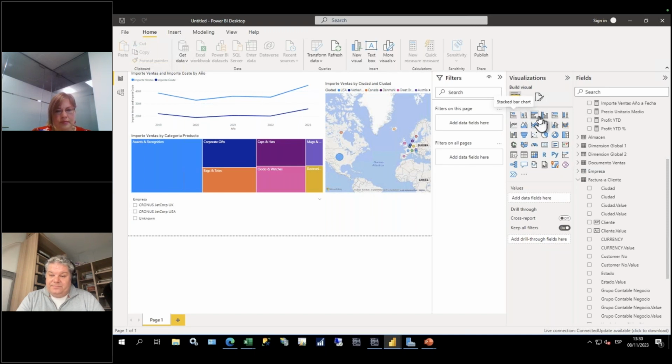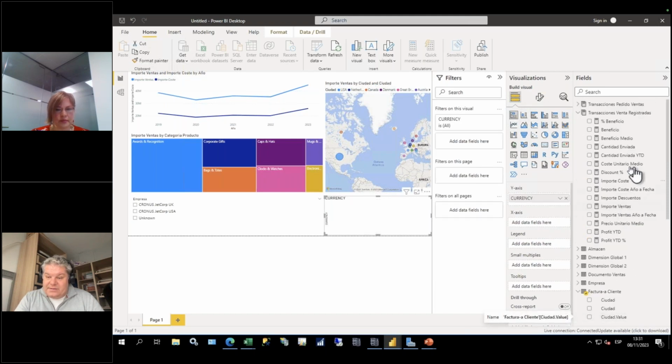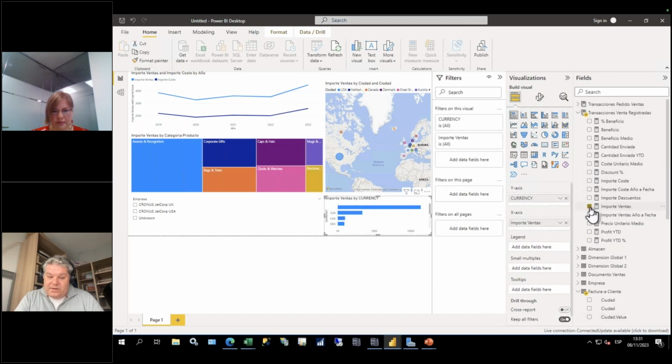For example, let me use this dimension by currency and sales amount, obviously. There it is. So this is a quick overview of Jet Reports and General Analytics. Remember that General Analytics includes Jet Reports.